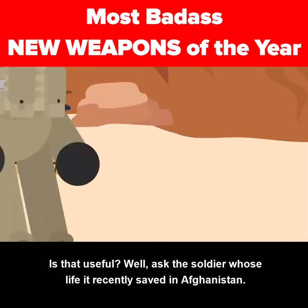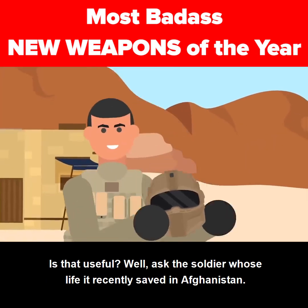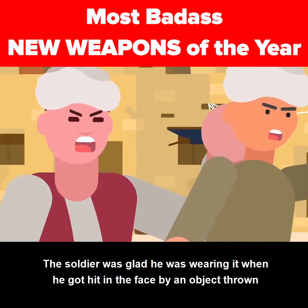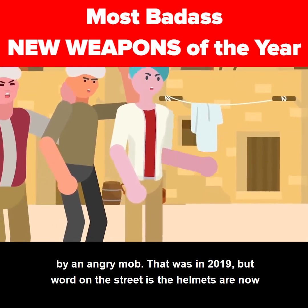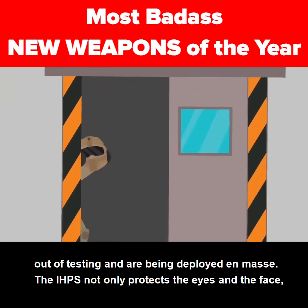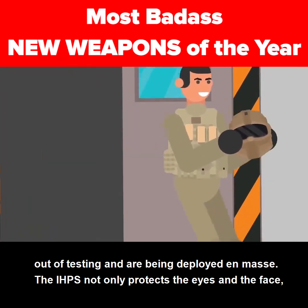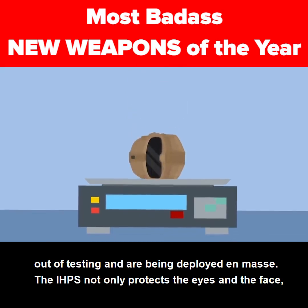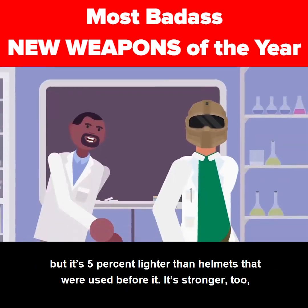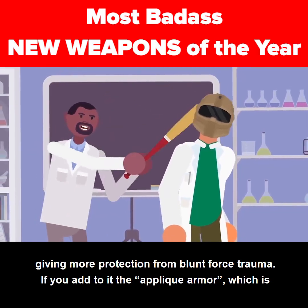Is that useful? Well, ask the soldier whose life it recently saved in Afghanistan. The soldier was glad he was wearing it when he got hit in the face by an object thrown by an angry mob. That was in 2019, but word on the street is the helmets are now out of testing and are being deployed en masse. The IHPS not only protects the eyes and face, but it's 5% lighter than the helmets that were used before it. It's stronger too, giving more protection from blunt force trauma.